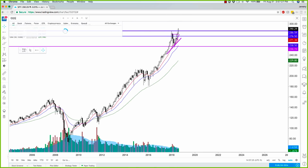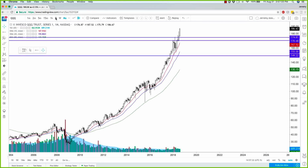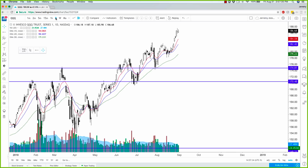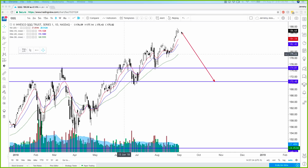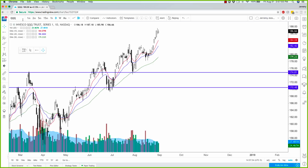Anyway, here's the Qs, and the Qs pretty flat on the day as well. So the QQQs, we opened those up only 0.13%, perfect inside day candle. Yesterday was kind of slow, right? Perfect little doji. Today's an inside candle on the Qs. And again, the trend overall at this point is still bullish, still rocking and rolling. A lot of tech stocks are just absolutely on fire right now. And that is always fun for bull traders.